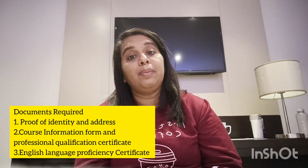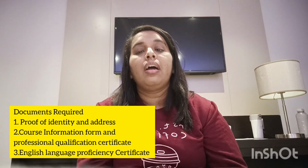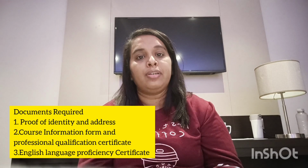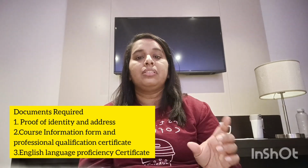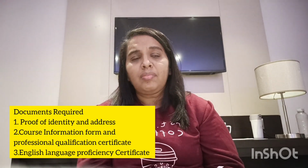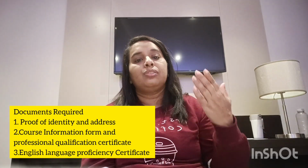So the first is your identity proof, so that can be your passport and things like that. Mainly if it is an international applicant, definitely it is your passport. And second one is your course information form, because every medical profession comes with a regulated course recognized by the government of whichever country they are coming from. So there is something called course information form, which has all the subjects, the number of hours you studied, and the college or the university where you studied. So this form you need to fill it completely, get it attested by the head of the institution, and then you have to upload it. And definitely the qualification certificate, if you have graduated in any degree, bachelor's, master's, doctorates and things like that, you will have a final degree certificate, so that you require.